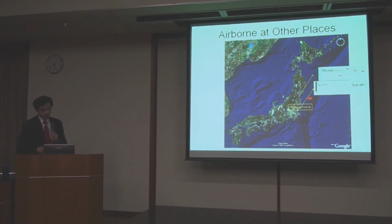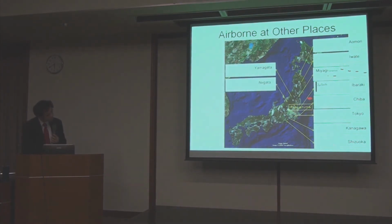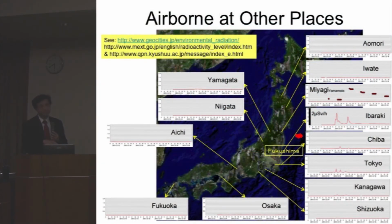And Miyagi, like this. They are a little bit high. But the other places are like this. The peaks decrease like this. And also the northern part. You can recognize very, very small peaks here. But you cannot recognize any peaks at Shizuoka, and also Kanagawa. And Fukuoka, no peaks. Also Aichi, Osaka, no peaks, no change. So if you are curious about this data, you can get it from this web page.